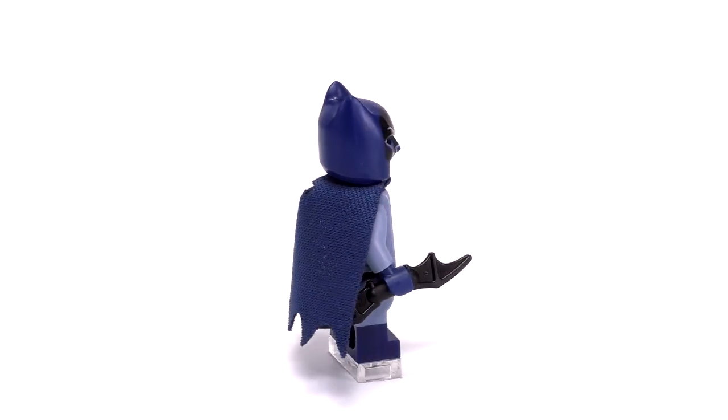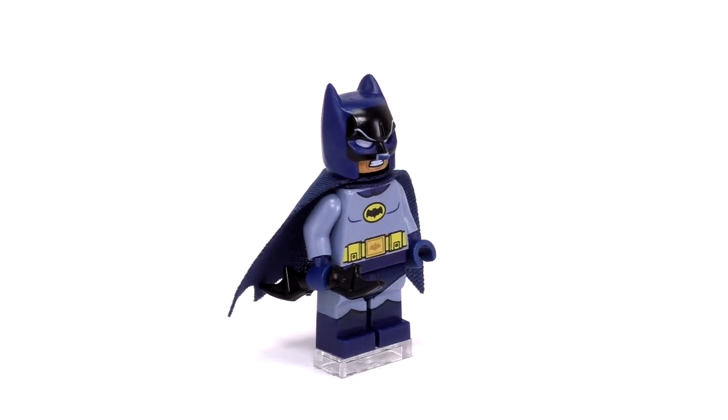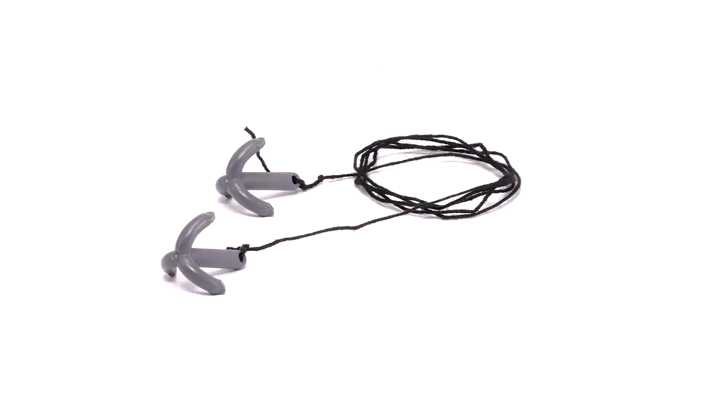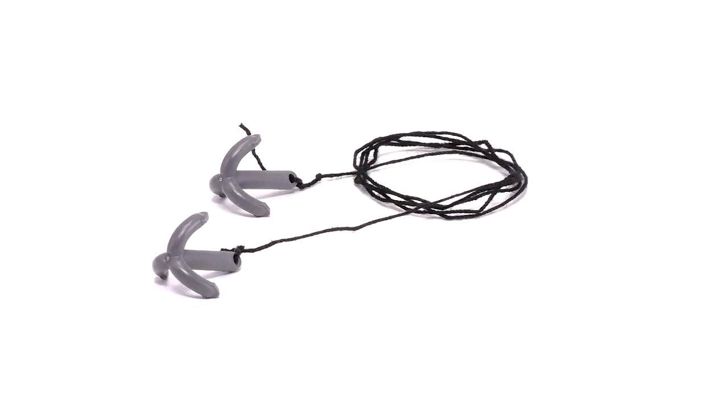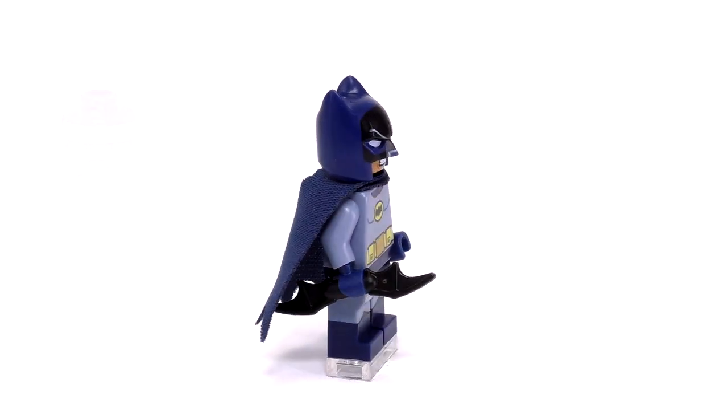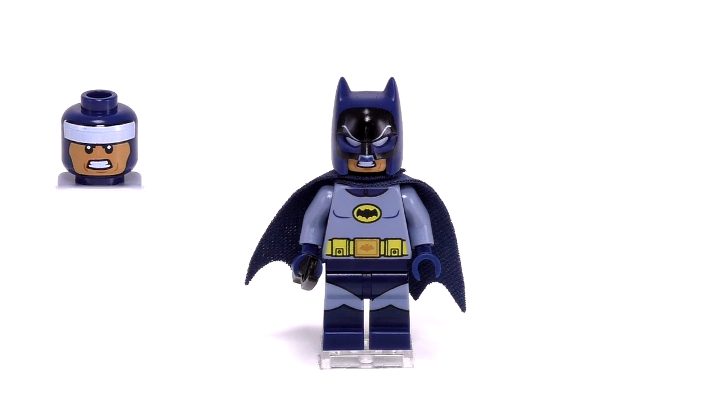Batman comes with some equipment. He's got his batarang, and the set comes with a few extra, which is a nice touch. And he's also got a rope with a grappling hook. No grappling gun. I'm pretty sure in the show he just swung a rope with a hook around. He comes with a couple of good expressions. One is his angry face ready to brawl, and the other one is a bit of a quizzical smirk.